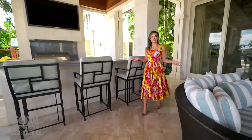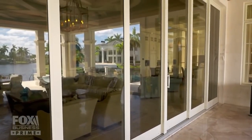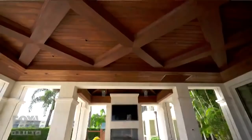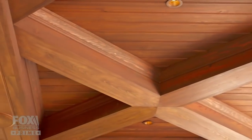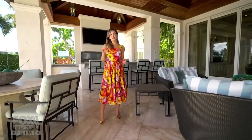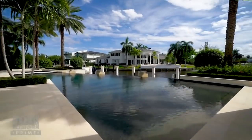Part of Gold Coast living, indoor, outdoor, and that's what happens when you open all those glass doors. If you look down, same marble from inside the home, out here, covered patio. You look up, coffered ceilings, that's mimicked from inside, gorgeous dark wood tone. A lot of square footage out here. You have 357 feet of intercoastal waterfront.